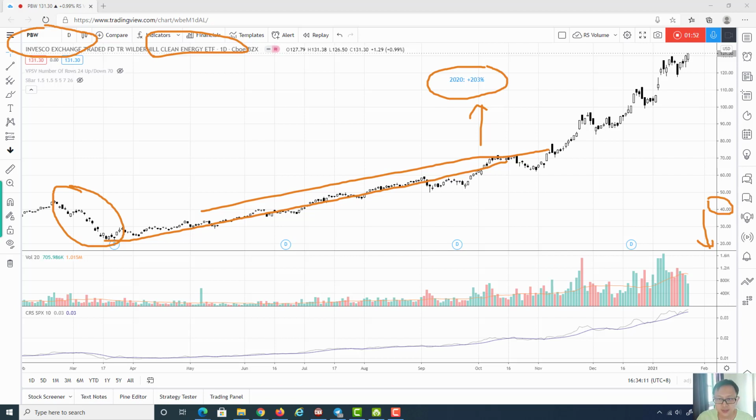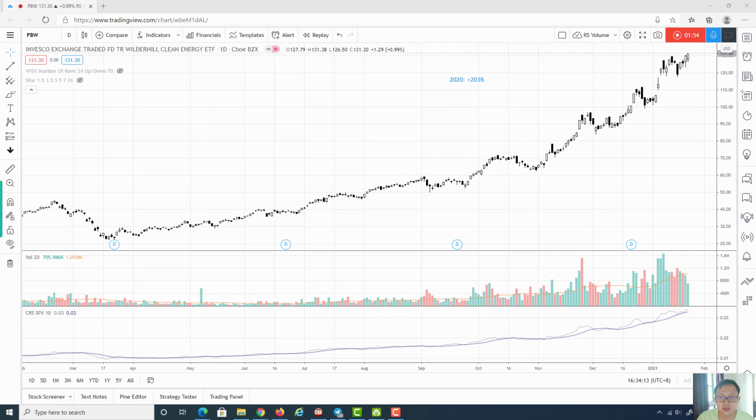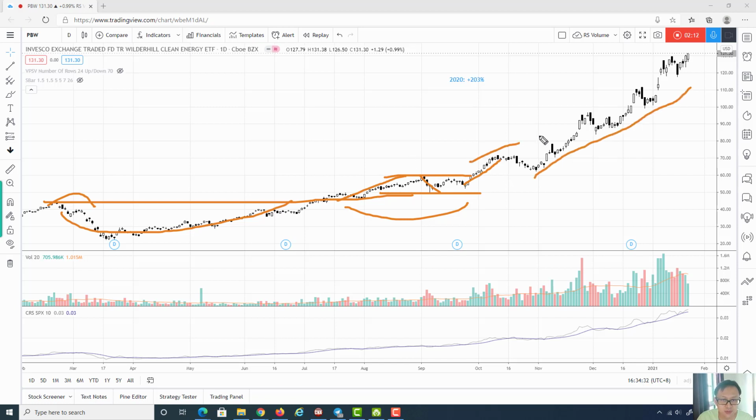First thing that we know is that this ETF is in a very strong uptrend. We have seen this kind of accumulation structure, breaking out, pulling back, testing the resistance turned support level with a backing up action, and subsequently we have seen this kind of marking up action. So this ETF is definitely in a very strong uptrend.